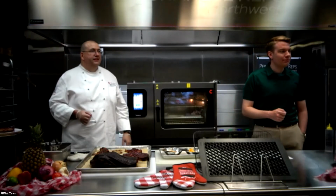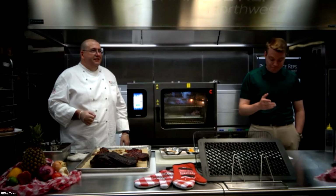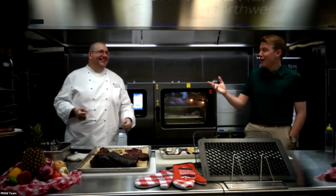Well, and it sounds like with both Hormel products and Convotherm Combi ovens, labor savings are huge, right? And it's a match made in heaven. I think so. I think we've proved that here today.